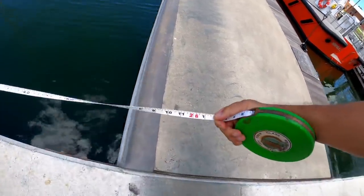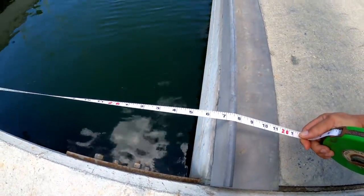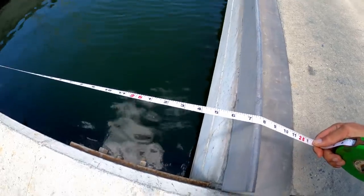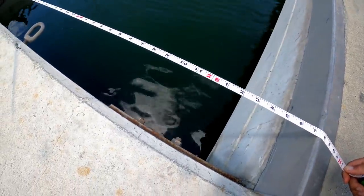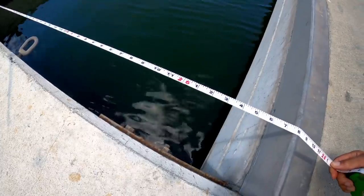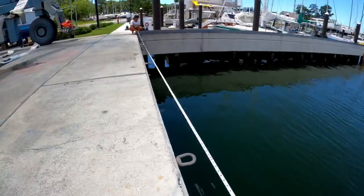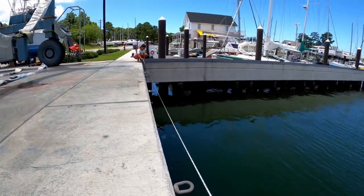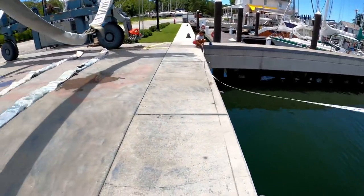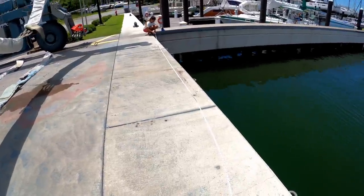Yeah, it looks good. Yes, 25.7. So we're going to have half a foot each side. Cool? Cool. Are you sure you're on the zero? Yeah. Okay.